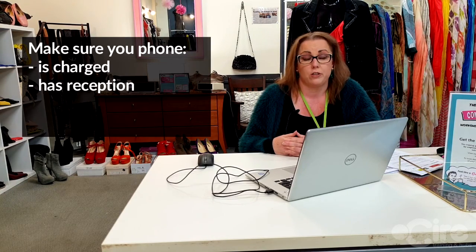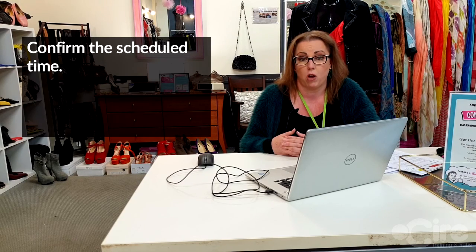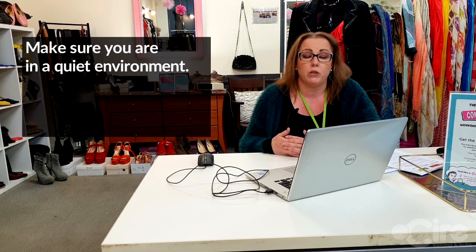First things first, make sure your phone's charged. I know that's really basic, but please make sure it's charged and you have good reception as well. Some people don't have great reception where they live, so maybe you have to go to a different location to have that reception. Confirm the scheduled time so that you know what time the person is going to ring you. You want to make sure that you're in a quiet environment that allows you to concentrate.